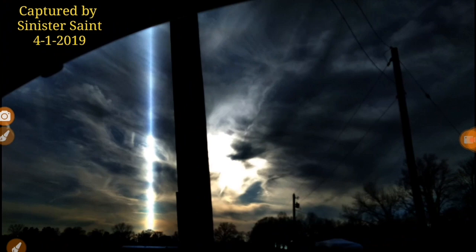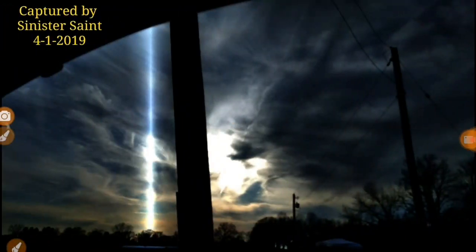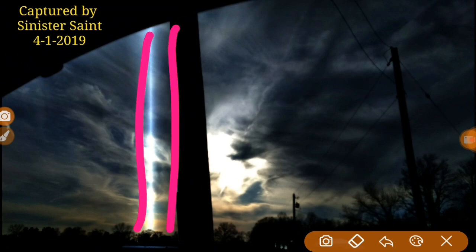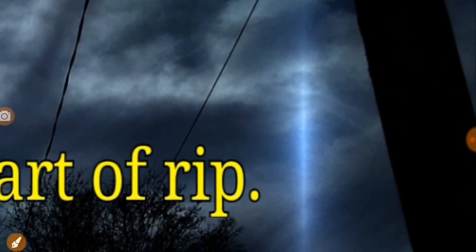You know, regardless if it is what I'm saying it is or what I think it might be, either way, we shouldn't be seeing that in the sky. And again, why did it go from that size to this size? If it was a space-based so-called weapon or something like that, then it would be like this the whole time. You wouldn't see this. Okay?